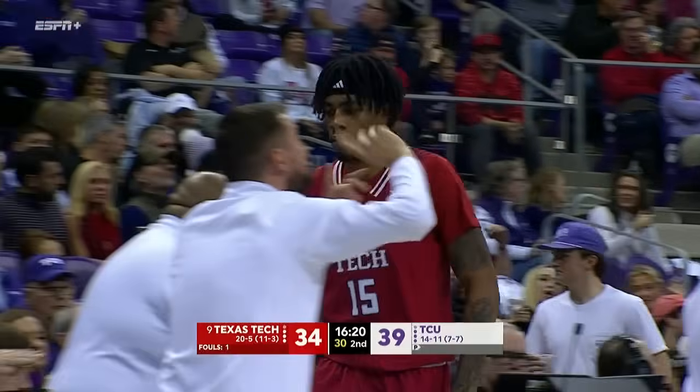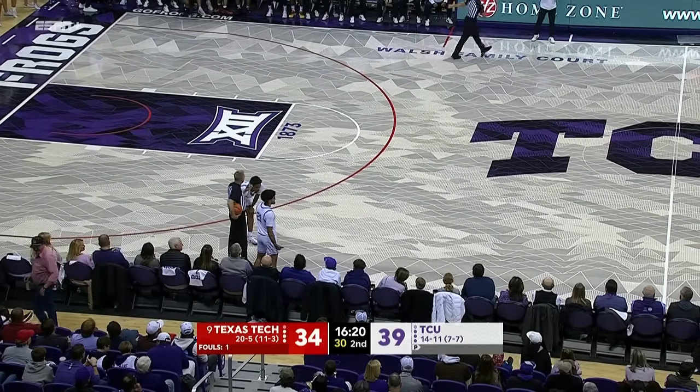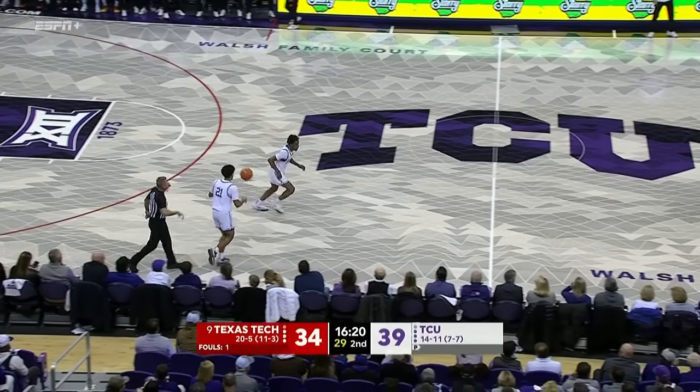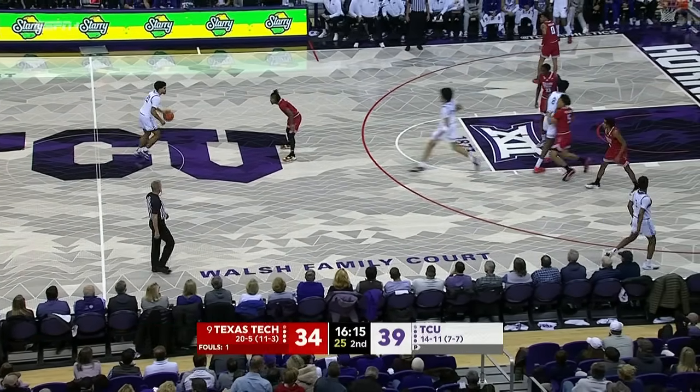So Toppin to the bench with 3 fouls. Federico checks in. And this would be the largest comeback of the season if Texas Tech were able to come back and get this win. Previous best is a 7-point comeback against Cincinnati.